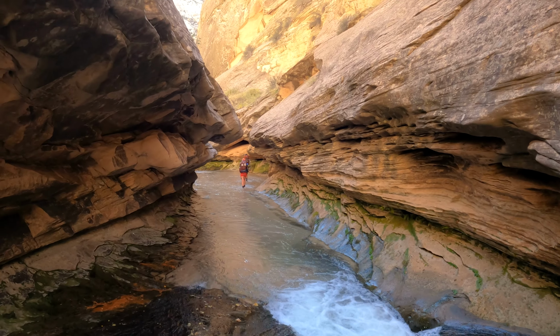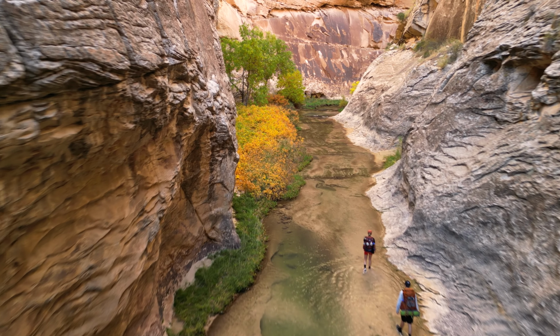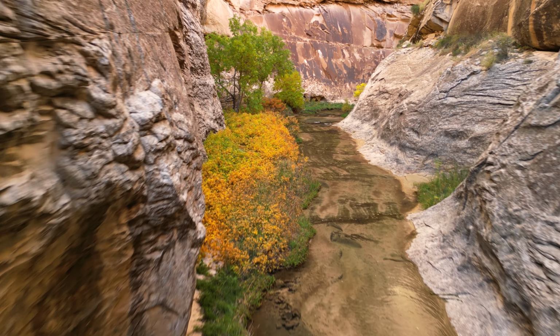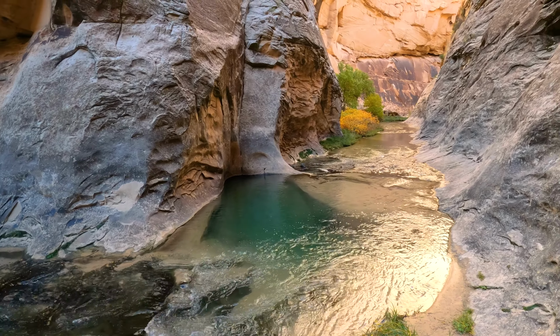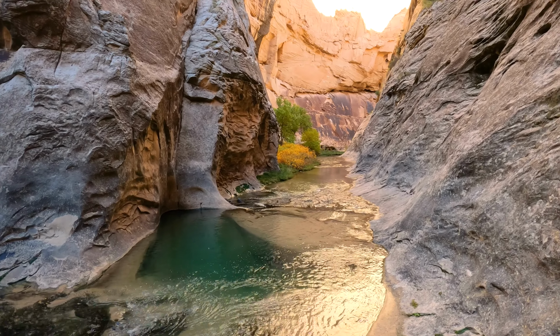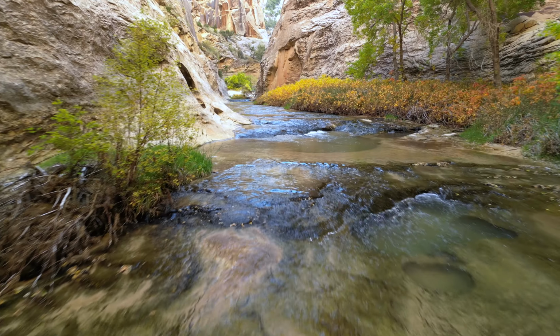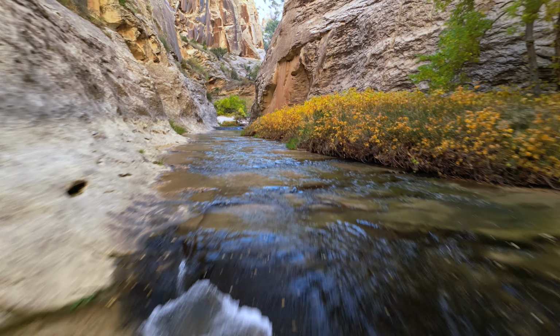After eating lunch and hanging out for a while, we headed to the next best section in the canyon, which is this narrow section that goes on for a couple miles. It was just fantastic to walk through here. I was really hoping this tree in the center would be yellow for the fall, but it wasn't. That's all right, I'll be back another time. But it was still fantastic to see this in here. It's such a beautiful spot. The water is really shallow.